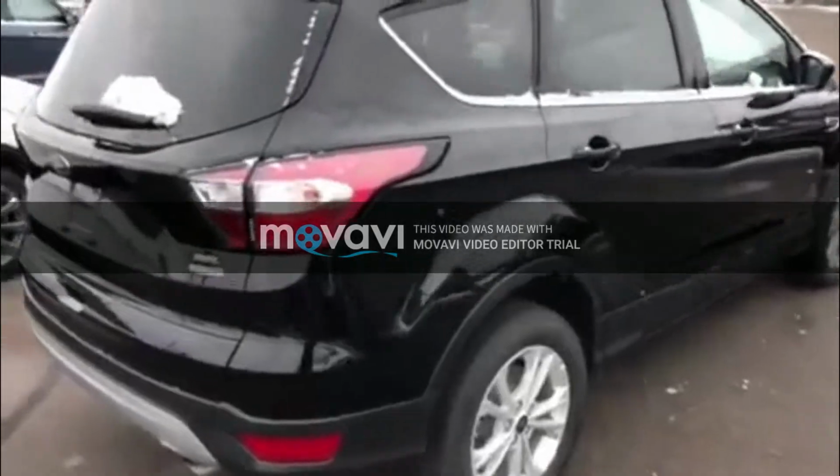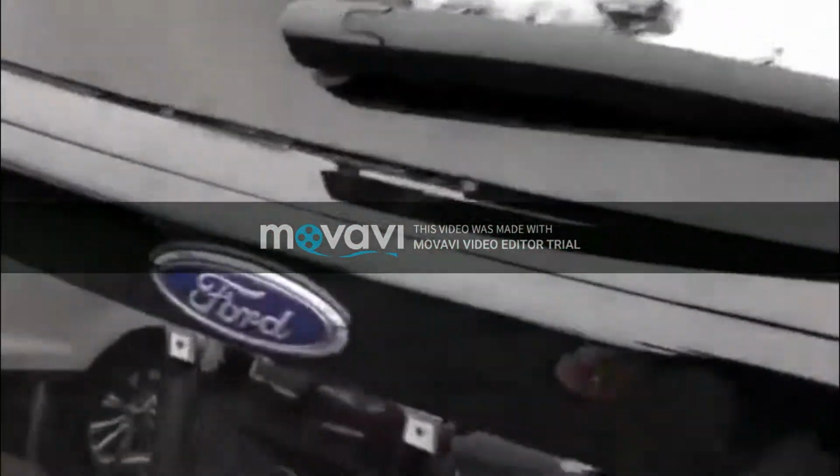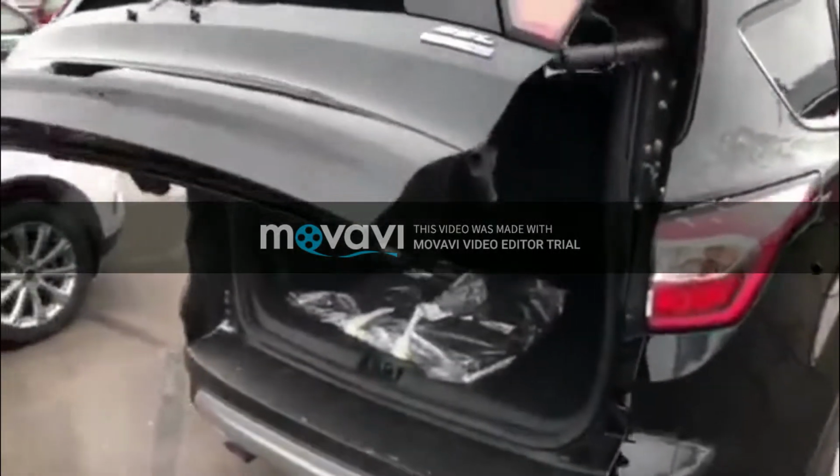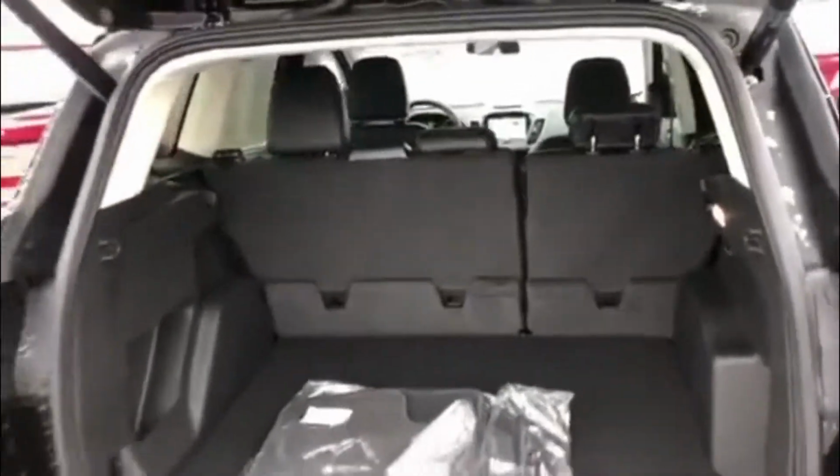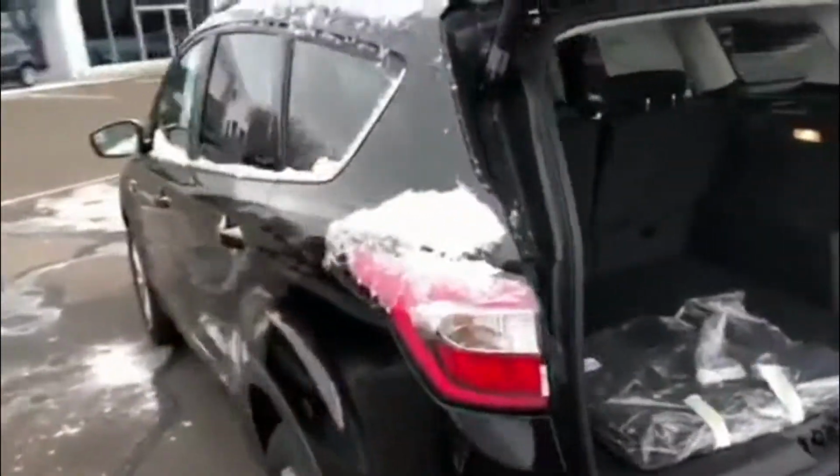This one doesn't have a whole lot of options, but leather, heated seats, four-wheel drive, rear view camera, Bluetooth. This is a hands-free liftgate. You just push a button and it opens up. Nice ample cargo space. The heated outside mirrors. I'll show you the inside now.